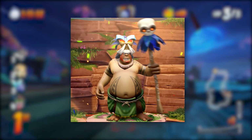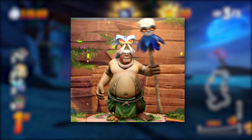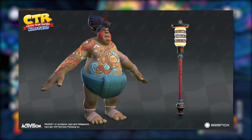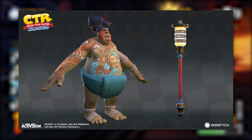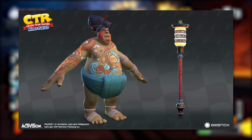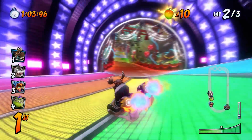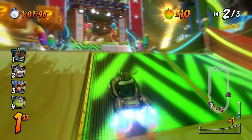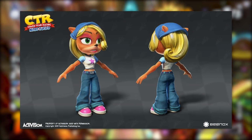However, the Sumo Papu Papu skin heavily refers to Japanese culture. With the sumo wear, tattoos, and the hairpiece, Beenox likely got nervous and gun-shy about releasing the skin as it might be seen as culturally insensitive. So, they probably just took the safe route and cut the skin due to the previous oversight of Watermelon Tana, just to be safe. But what about Coco? Why was the skin cut?